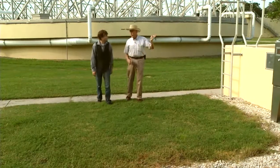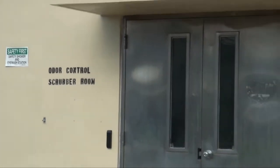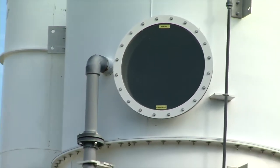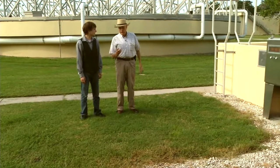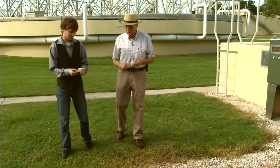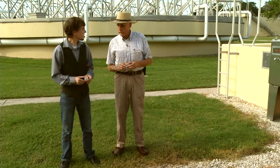Okay, over here is our odor control system. Any questions you might have at this point? How's it work? Well, we've got our bleach tank here, about 1,100 gallons total when it's full. That bleach is injected with water into a packed tower, which is over to our left, and they have these small, what we call wiffle balls. They're just to give contact for the water and the air to come in contact with each other and the hydrogen sulfide to be washed out.